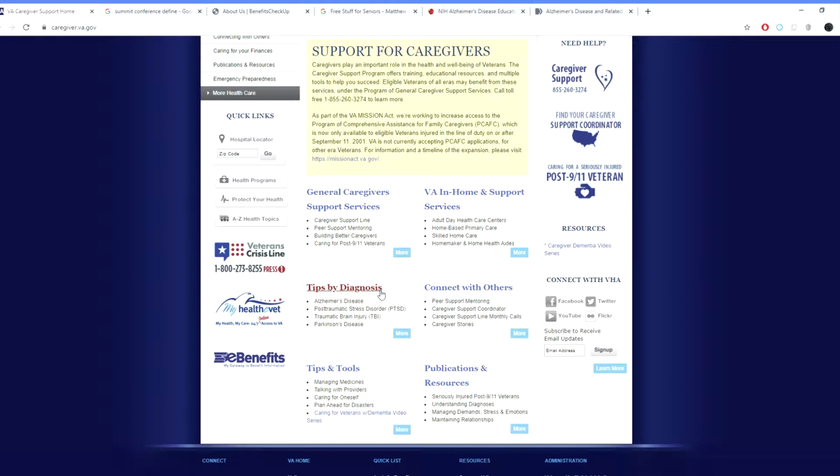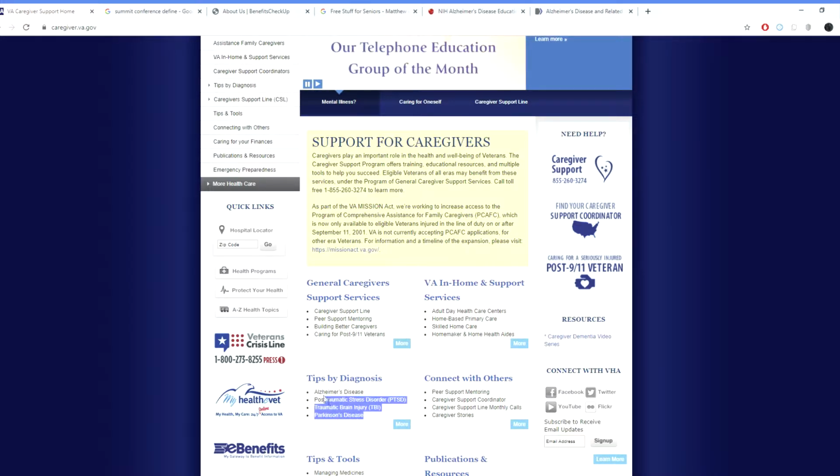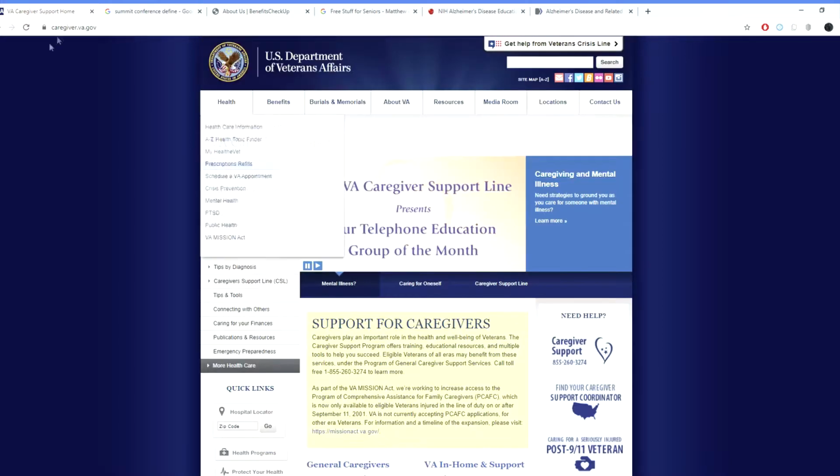And you can see here, obviously, for the Veterans Association or Veterans Administration, the different injuries and diseases run beyond Alzheimer's disease. So you have PTSD, other traumatic injuries, which unfortunately will probably be all too common in military and other veterans. But you also have tips and tools. You've got publications. Not all of these are going to be Alzheimer's or dementia related, as we just saw. There are going to be a variety of different conditions, and I'm sure there are more if you click on the More button.